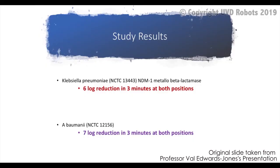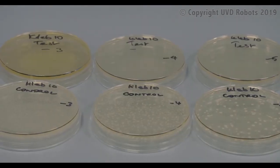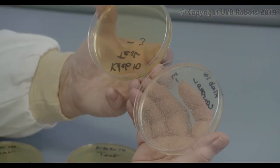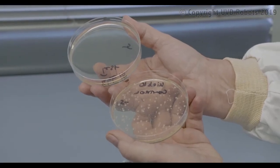For Acinetobacter baumannii, we saw a 7 log reduction in 3 minutes on the coupons. So that was a 6 log reduction in 3 minutes in both positions for the CPE, and a 7 log reduction in 3 minutes in both positions for the Acinetobacter baumannii.